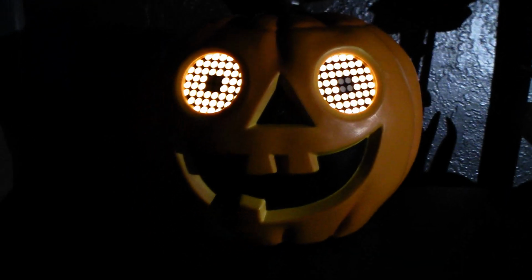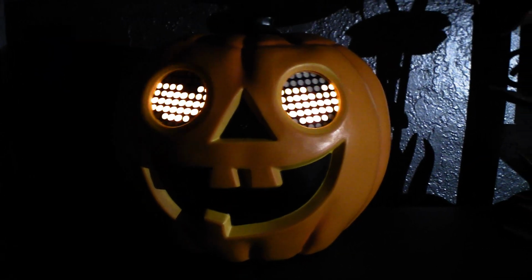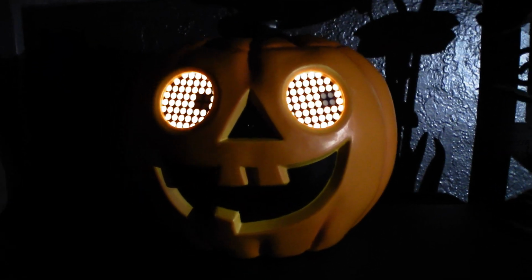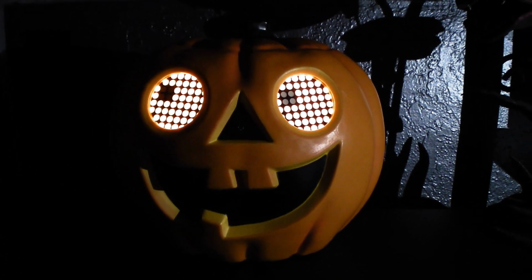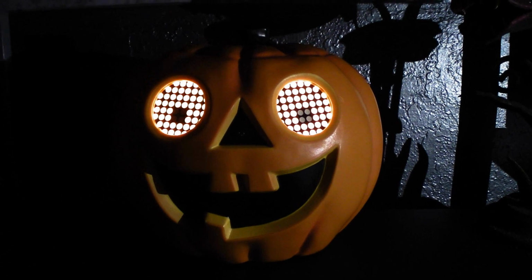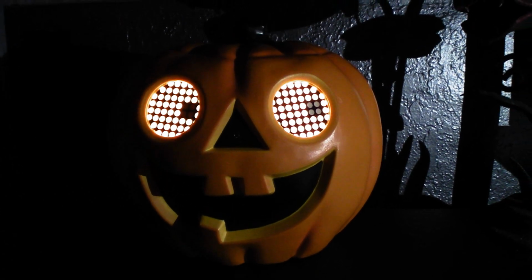So this guy's really cool. I think he's got a great price of $24.99, and he's got a really unique concept, and not really animation, but you know, the digital eyes are super cool. This guy is made by Seasonal Visions International, which kind of surprised me because their digital eyes that they've been doing are screens. But I would understand why they didn't do screens for this guy because he's a little tabletop, so it kind of makes sense.